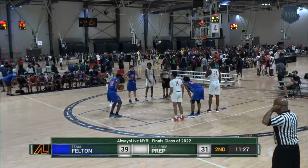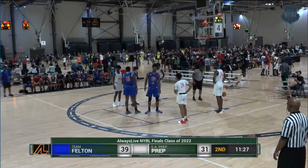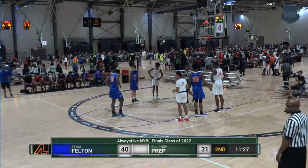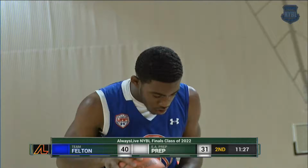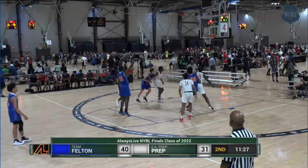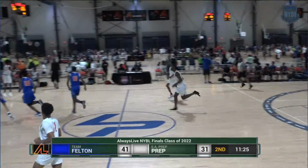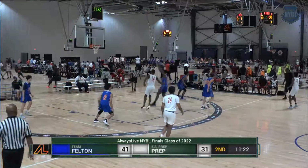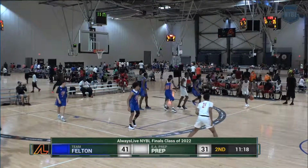Jay Sean at the line. Try to extend this potentially back to a 10-point game. He hits the first. If you're online, you give yourself a chance. The main drawback right now for EA Prep, and it's obvious to say with the way the score is, but there hasn't been a lot of deep threat shooting on display. There's been people that look like they can knock it down, but we've yet to see anything fall for them consistently from deep. You can't reel them in in a hurry without being able to knock down those threes.